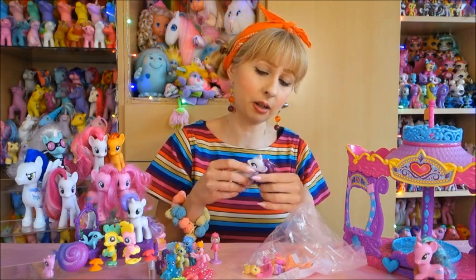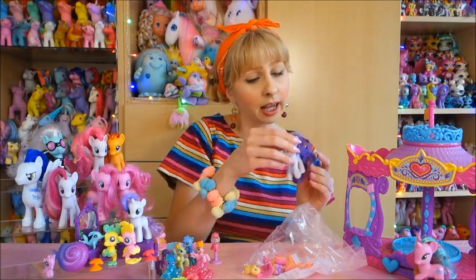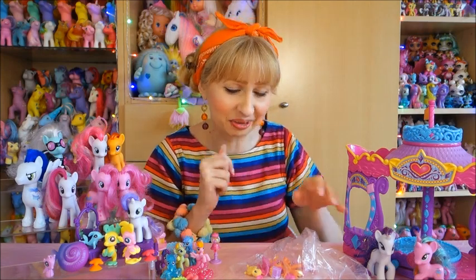She's got a sparkling horn and she has tinsel in her hair, which is lovely, looks very nice. And Rarity is my favorite character from the show. So what's your favorite character from Friendship is Magic? If you're watching the show, tell me in the comments.